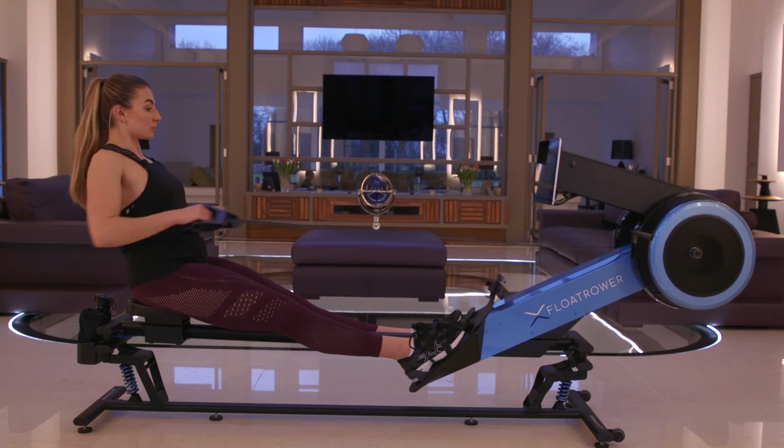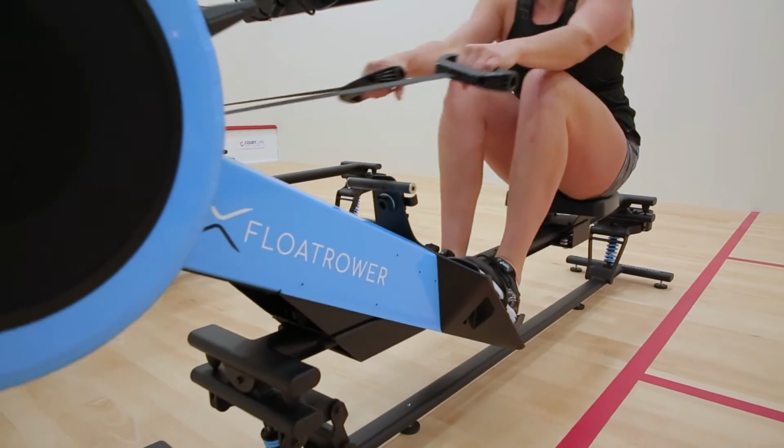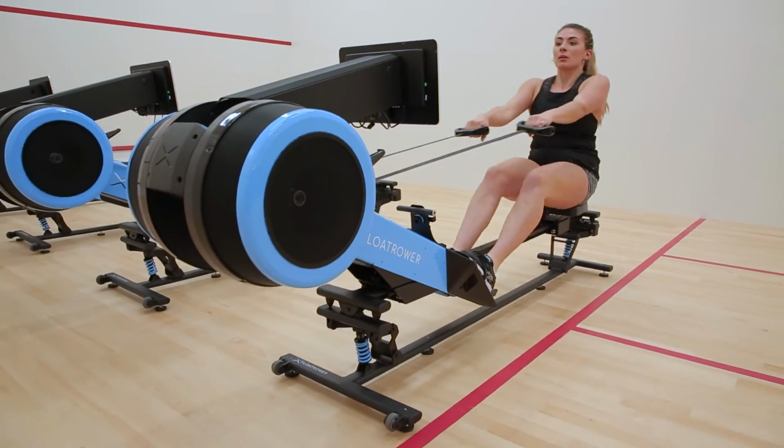And when you're coming into the front, I think the setup really is key. I'm quite a tall person, like a lot of rowers are, and I think getting into those positions can be quite challenging sometimes. So being on the float rower, it does give you that flexibility to move and find those positions that are natural for you, like you can in the boat. But on other rowing machines, you can't, you're stuck, and there's not much you can do with that. Whereas the float rower, you can adjust yourself by moving yourself, which is really, really nice.